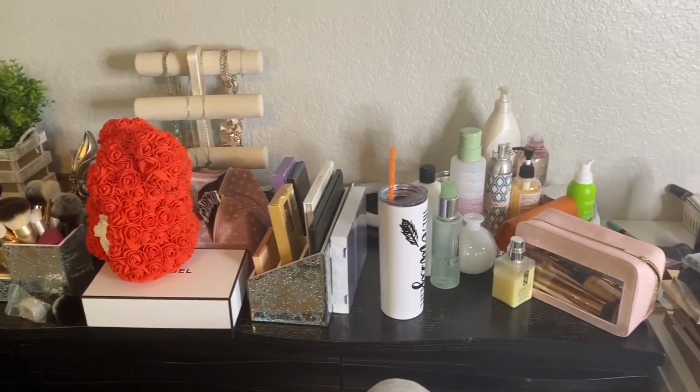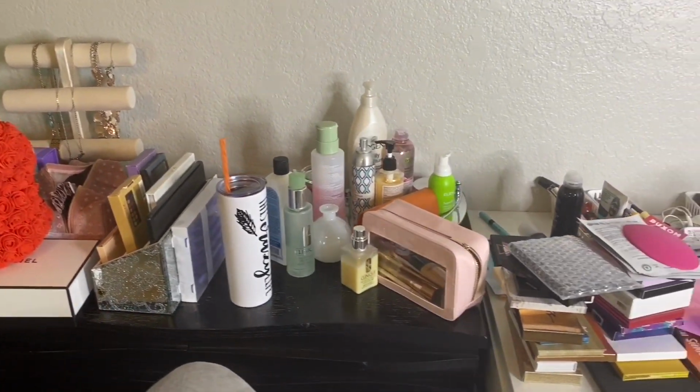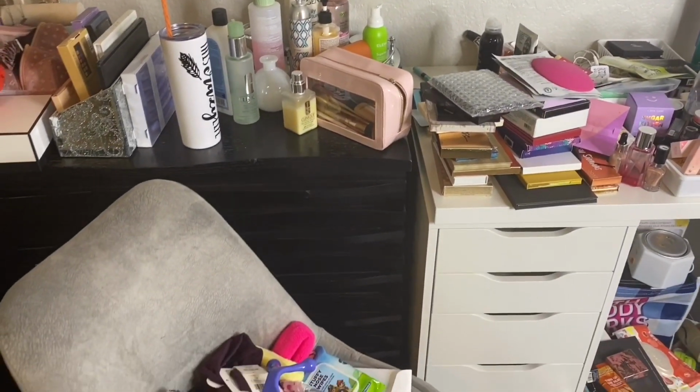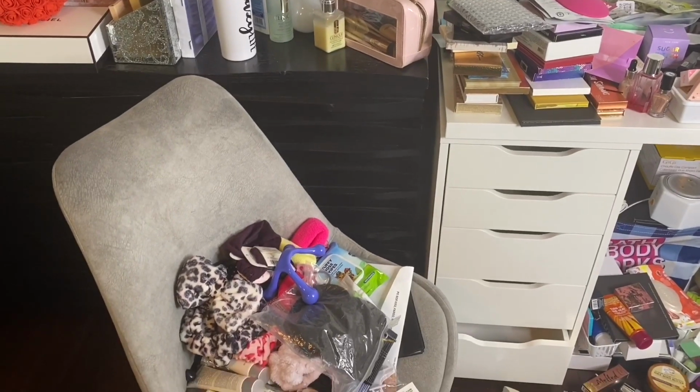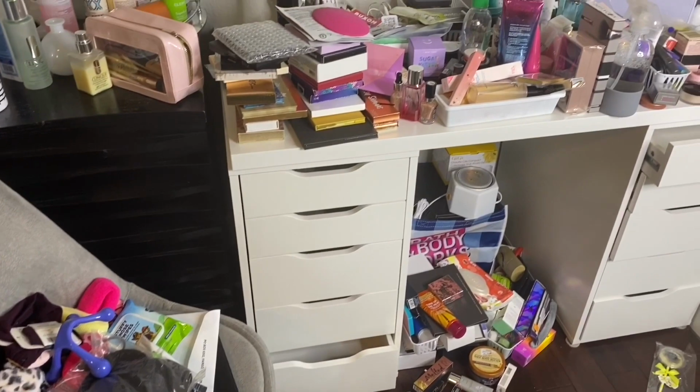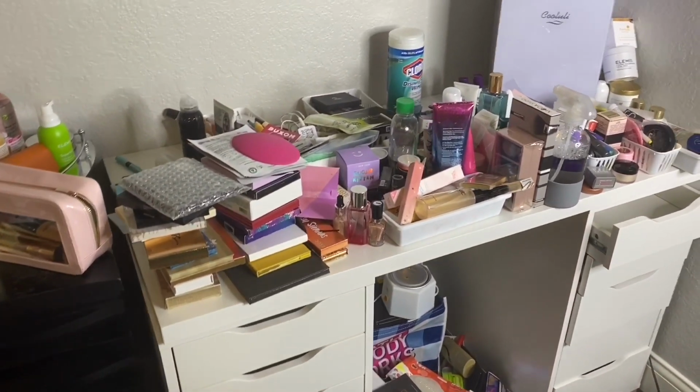So this is everything now that everything has been taken out of each drawer, and I can't even believe that all of this could even fit in there. It's a mixture of skincare, hair products, makeup, and just other things that I would just throw in each drawer.